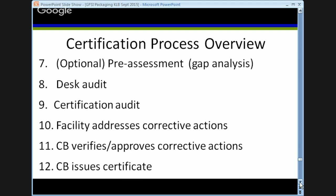Great. So after you've done your pre-assessment and you've done your final internal audit, then you want to be ready for your desk audit as well as your facility audit, and those will be conducted based on the date that you have agreed to with the audit company that you're using. Okay. Once you have your audit conducted, then you're going to address the corrective actions. So any major or minor non-conformances, you're going to address those. Once those are completed, the certification body will verify or approve those corrective actions, and then your certificate would be issued from the certification body.